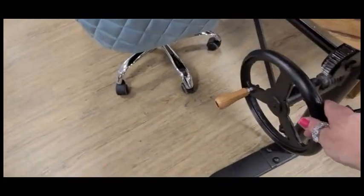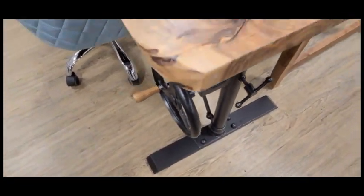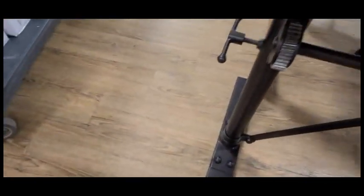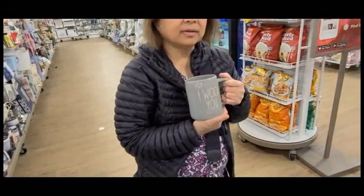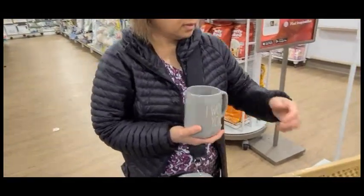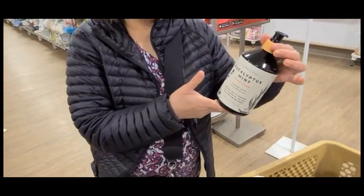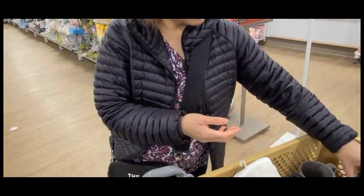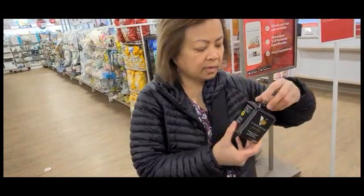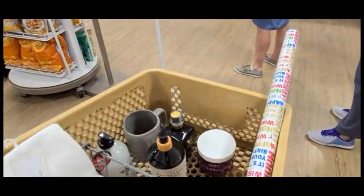So this is kind of like the coffee table I would like. This is so cute, you guys. Industrial. I just love the design. That is the perfect gray. Yeah, I love it. What else did you get? Oh, I got this too. It smells so good. And this better be good because it's a little pricey. But you're worth every single penny. And then send me happy birthday wrap.